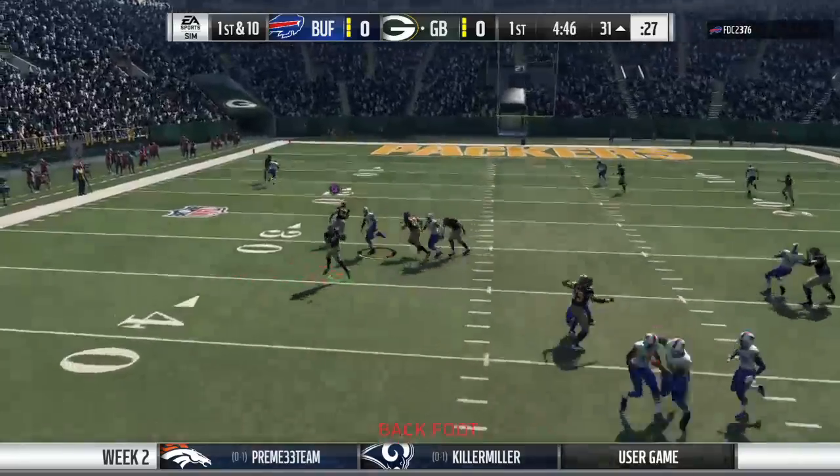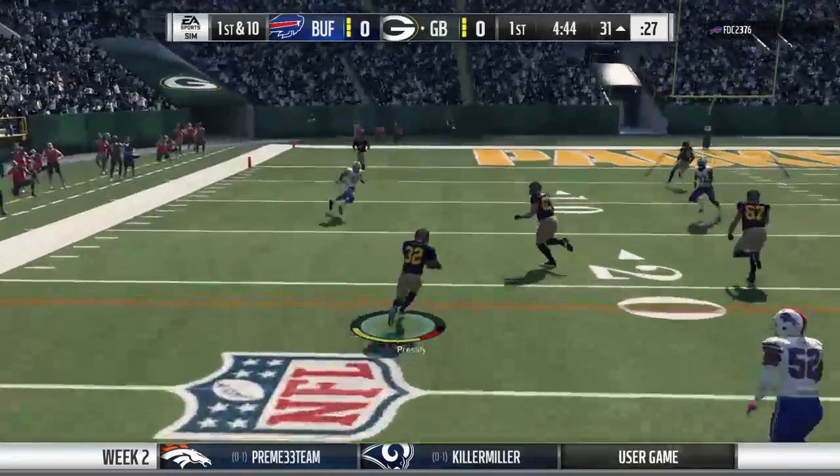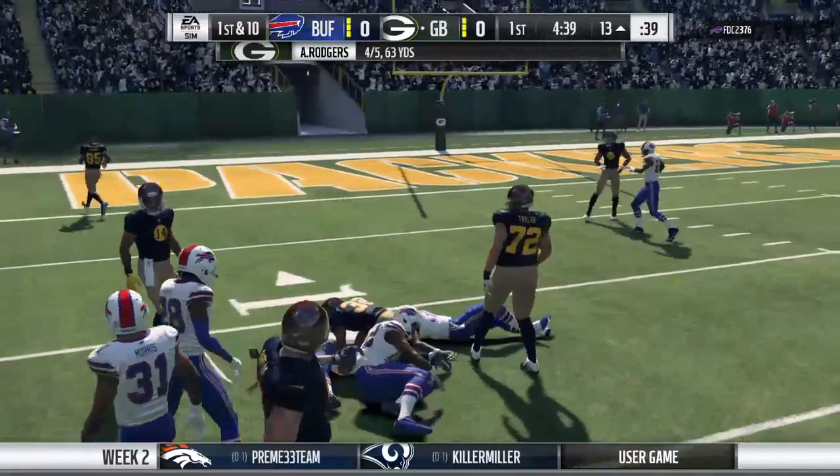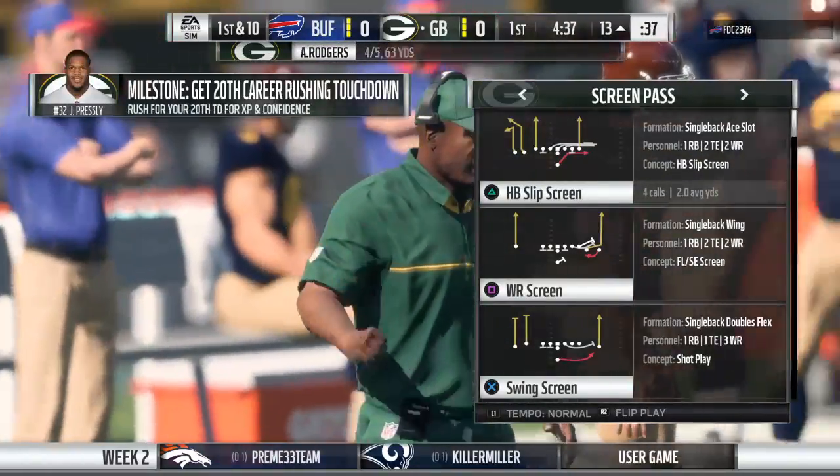Throwing on first down is Rodgers. Now they go screen. It's complete. Another big gainer that time. This one goes for 19 yards.